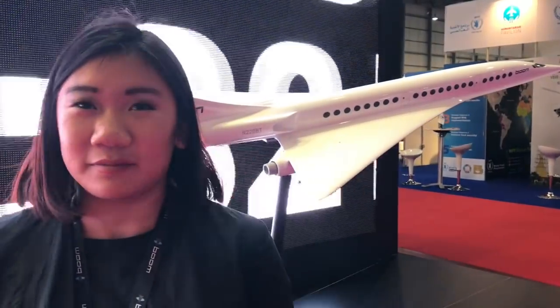Of course. Are we going to see economy, bigger aircraft? Yes. My background is in Tesla, and we see the same model, which is to go from a premium class product down to economy to make it affordable for everyone.